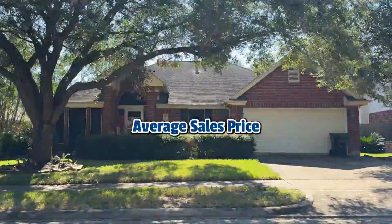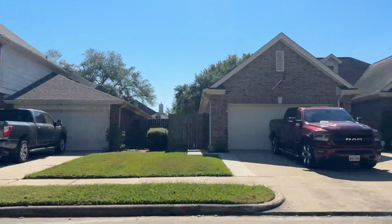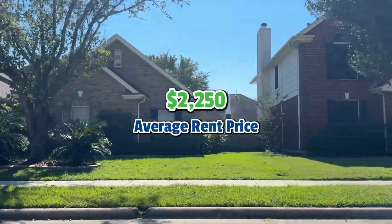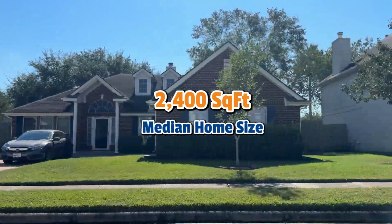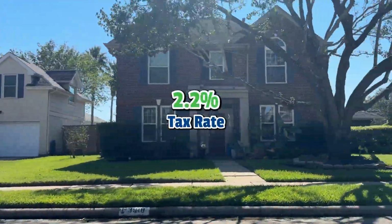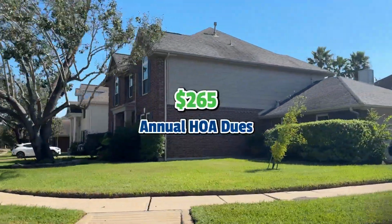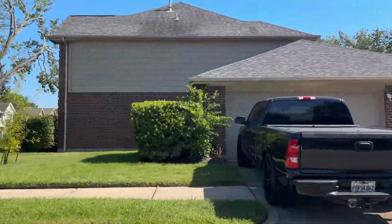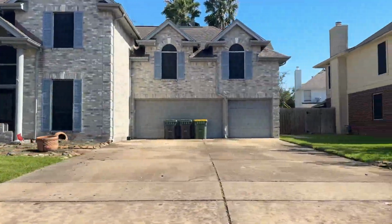The average sales price in Oakbrook is $355,000 and the average rent is $2,250. The median size of homes here is 2,400 square feet and the tax rate is at an impressive low 2.2% and the annual HOA dues are a low $265.